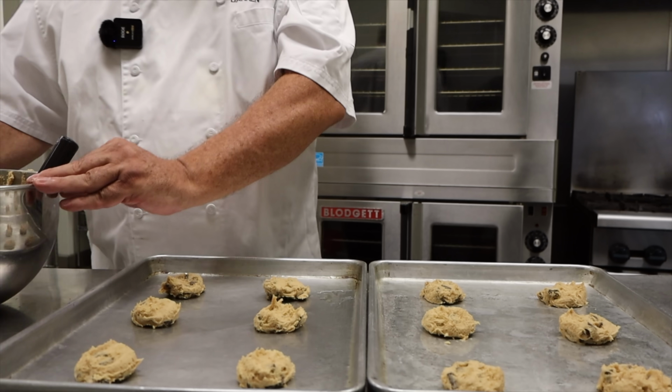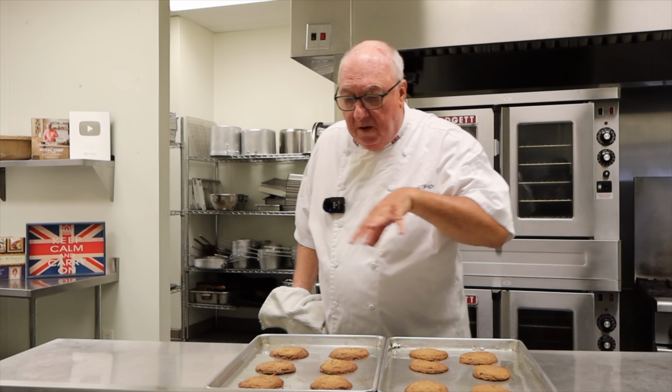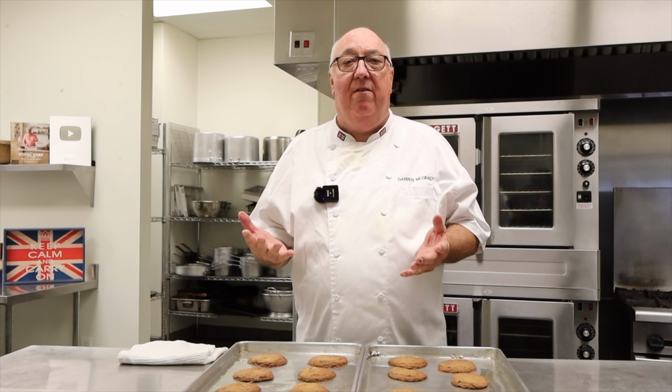And into the oven, 375 degrees for about 8 minutes, 8 to 10 minutes. Once they come out of the oven, they're going to be nice and golden brown on top, but they're still soft, so you can't pick them up right away. You need to let them set for about 5 minutes or so, a little bit longer, and then they're just going to be perfect.